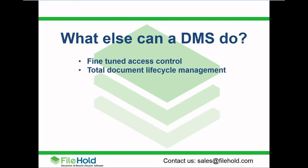You have total document lifecycle management. So from the moment the document enters into FileHold or any other DMS, we can start to track things like when does this need to be reviewed?